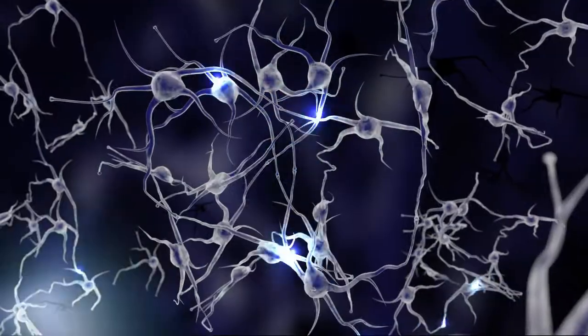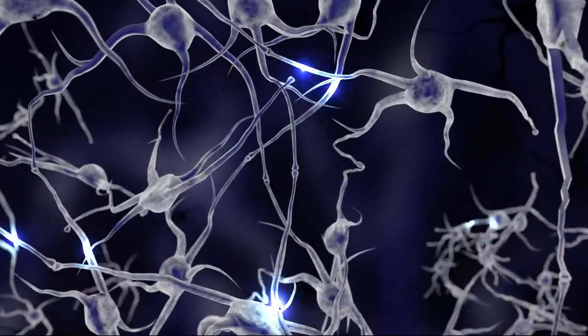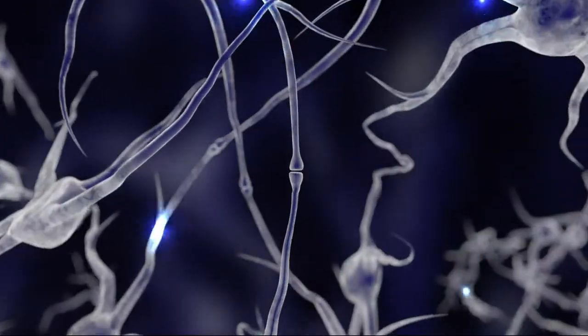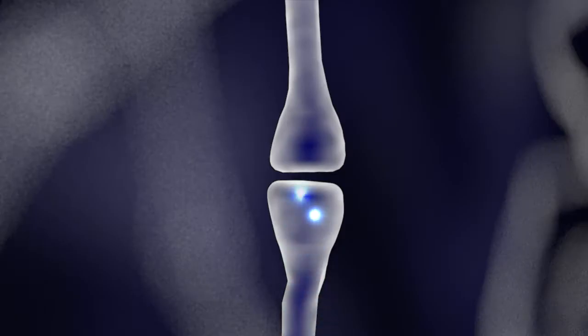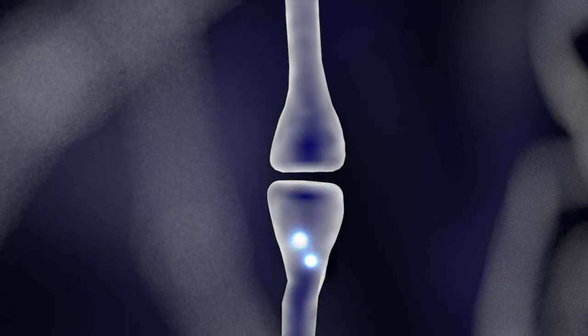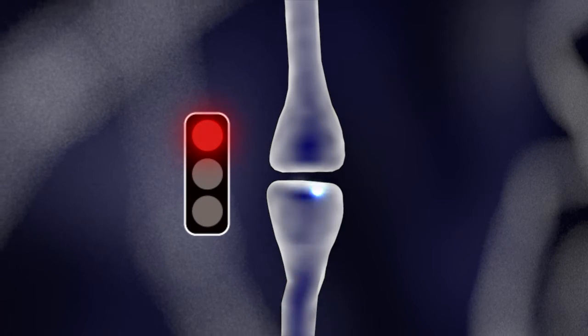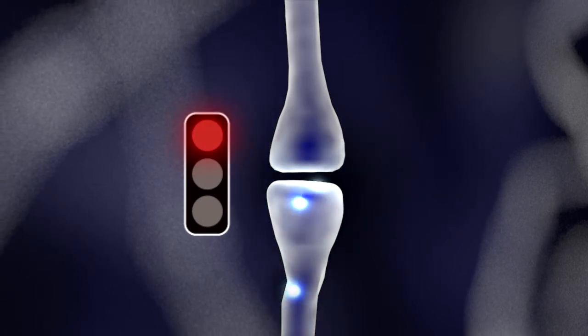There are billions of neurons inside the brain. Some neurons communicate with each other through a process called neurotransmission. Signals are sent across a gap between the neurons called a synapse. When the signals are few and far between, that could be inattention. There isn't enough energy to cross the gap. In this case, the light at the synapse is red.